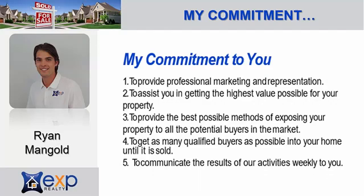And then we just walk through these commitments. What I want you to understand, we're going to provide professional marketing and representation. We want to assist you in getting the highest value possible for your property. We want to provide the best possible methods of exposing your property to all the potential buyers. We want to get as many qualified buyers as possible into your home until it's sold. And then we want to communicate the activities. The cool part is you can watch what we do online.